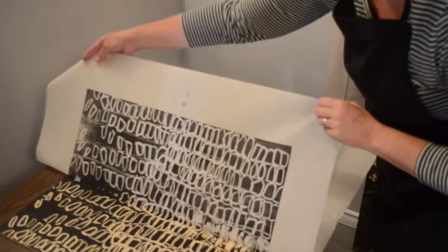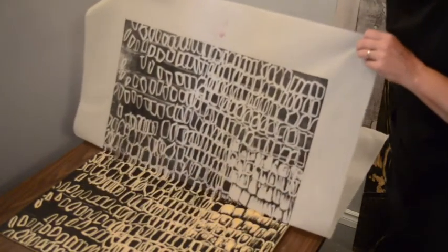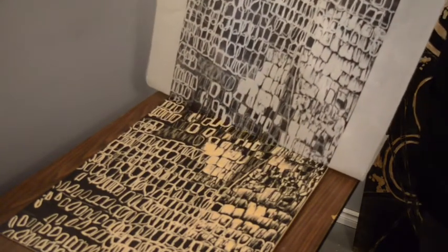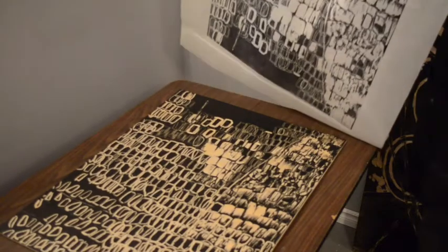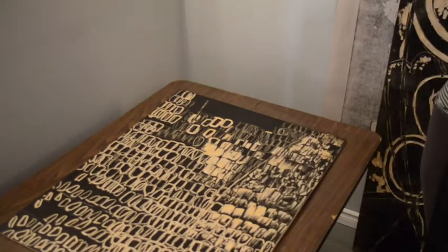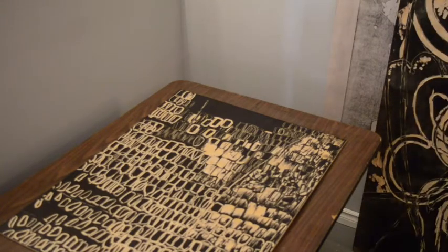Okay, and then here's pulling the proof off of the woodcut. The ink is super sticky, so that's why it looks like the paper comes off slowly. So that's just the first proof. It's pretty good. It's a lot easier than the big woodcuts that I print.